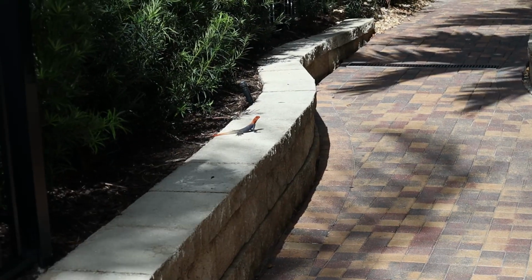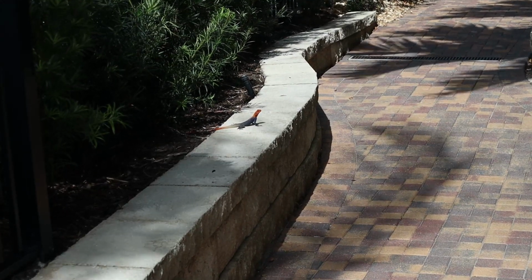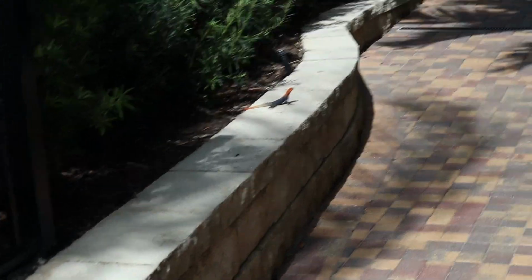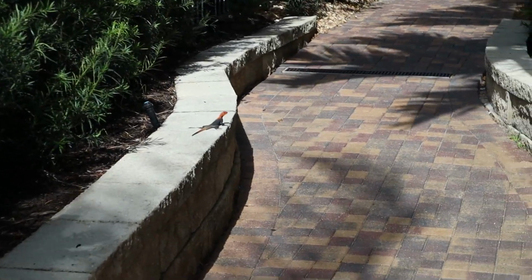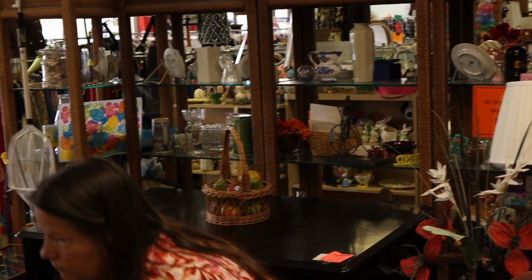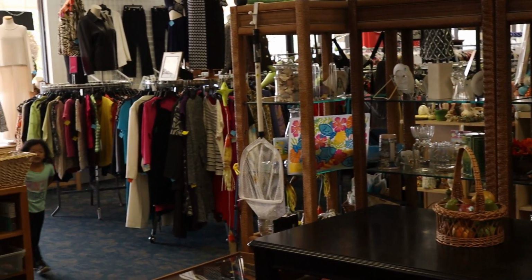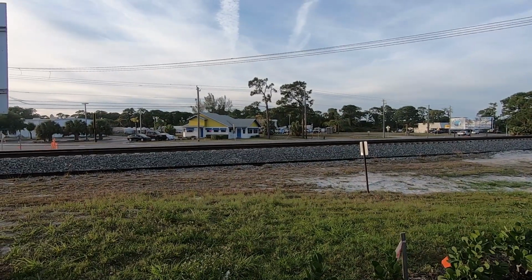Unfortunately, the coronavirus was already beginning to cause businesses to shut down and customers to stay home. So we filmed this lizard, who was brave enough to come out into public. We did find a nice thrift store that was open, raising funds to help abused children. So we spent some time spending money for a good cause. We also found a restaurant open, Frankenstein's.